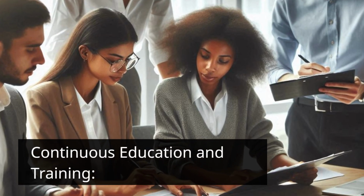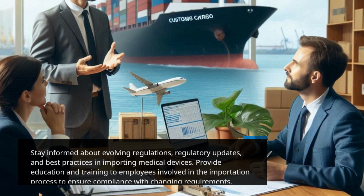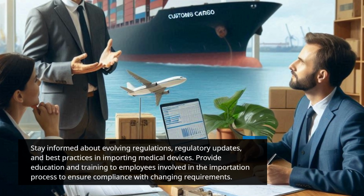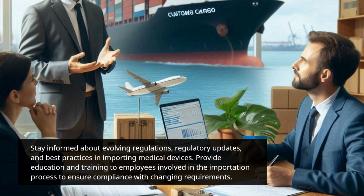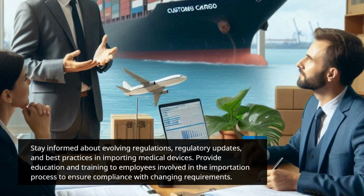Continuous education and training. Stay informed about evolving regulations, regulatory updates, and best practices in importing medical devices. Provide education and training to employees involved in the importation process to ensure compliance with changing requirements.